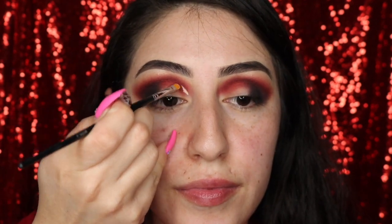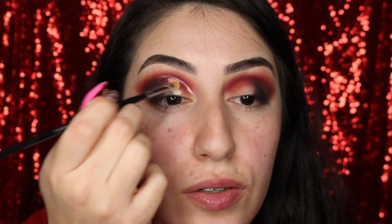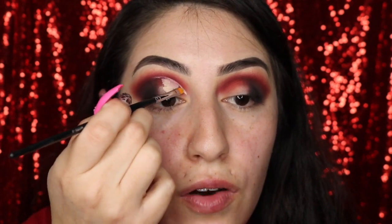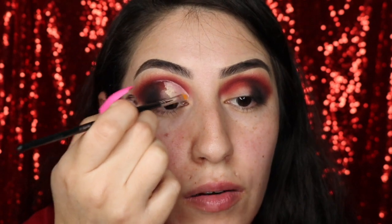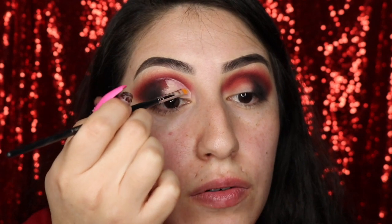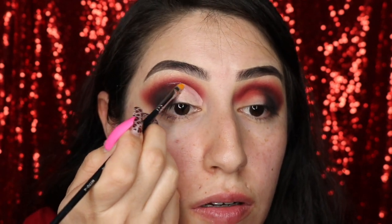So I'm about to cut my crease with my Maybelline Master Concealer and my Morphe M170 brush. I never really do cut creases anymore. I always go for, I don't know, a more blended look. And they're so much quicker too. Yeah, I haven't done this in so long.